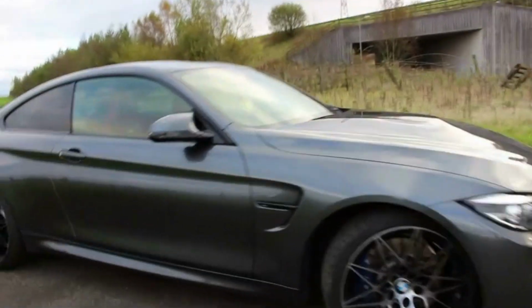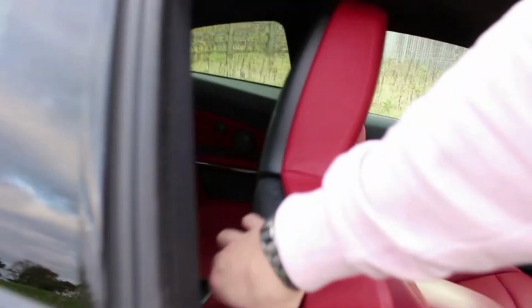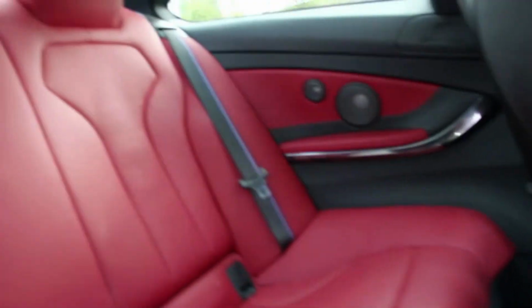We'll take a step inside the car. We've got, kind of state the obvious here, being the coupe, we've got the two doors. The door opens nice and wide, and the main reason for that is to allow people easy access into the rear. And as you can see, we've got nice red leather seats.